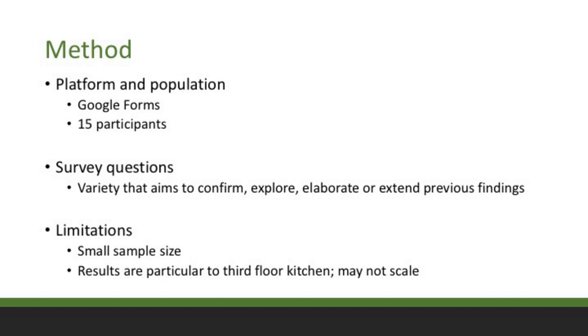Some of the higher-level research questions that I used for this study were: what are the patterns of kitchen use, including frequency and purpose? And what intrinsic motivators have the most weight in making the decision to cook in the kitchen? One thing to note about this study is that the sample size is small, and thus it is unlikely that the results are significant. Another limitation of this study is that the results are particular only to the third floor kitchen and may not scale to other kitchens on the other floors.